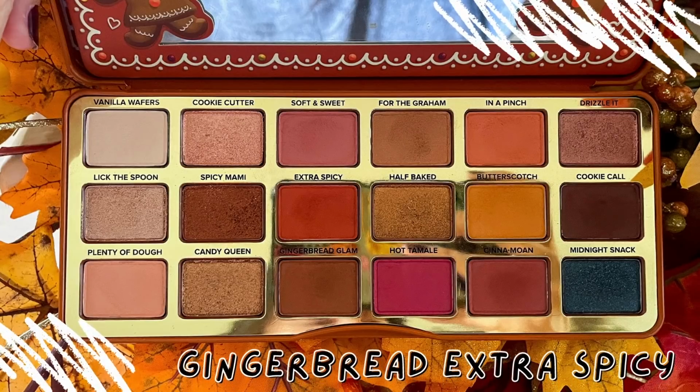And unfortunately the one palette that I have on my eyes today is actually discontinued. I should have double checked before I applied my makeup, but I knew it was limited edition, but so many brands will say limited edition and then they magically reappear on their site. Maybe, fingers crossed, that happens, but it's the Too Faced Gingerbread Extra Spicy palette.